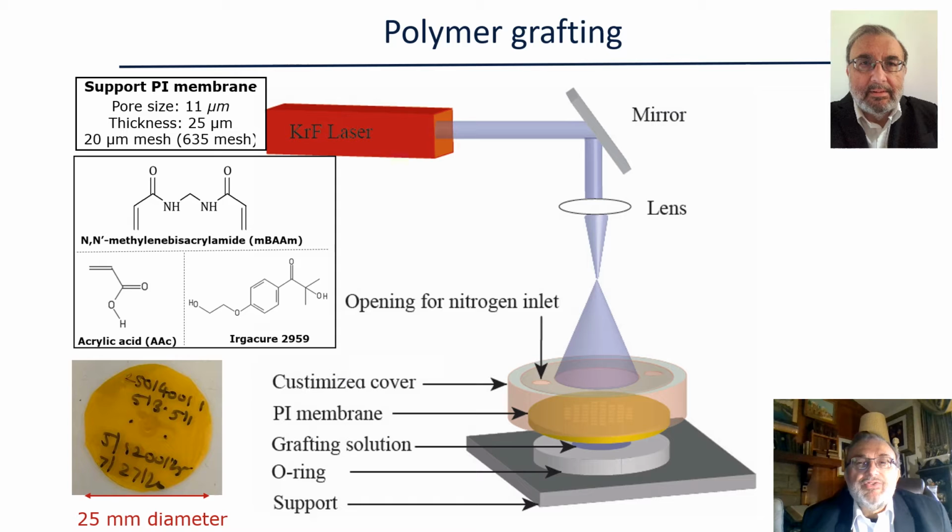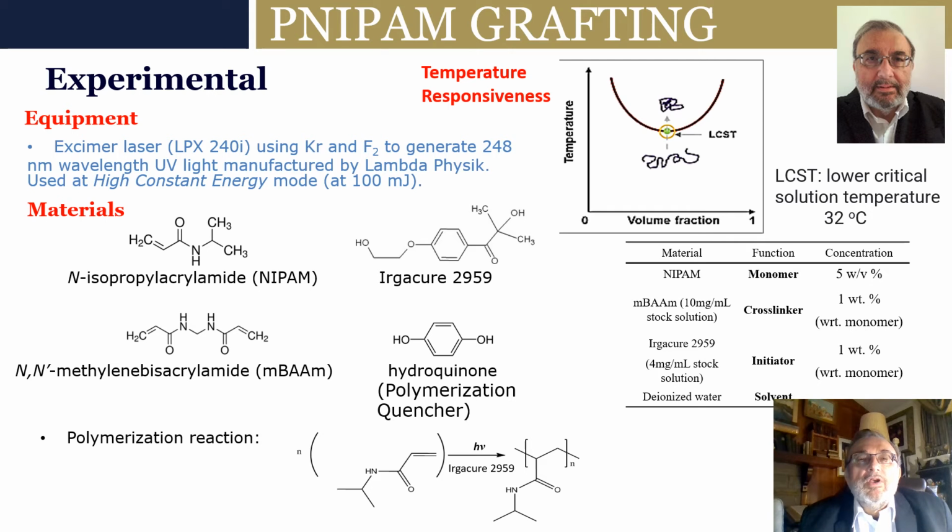Here we see a schematic of the grafting process. It's a bottom-up process. So the grafting solution is below the film, and here's the film, and the laser light comes from the top. For the pH responsive membranes grafting, we use acrylic acid. And for the cross-linking of the polymer, we use methylene bisacrylamide as the cross-link agent, and the photoinitiator is Irgacure. For the thermally responsive hydrogel, PNIPAM, we are using isopropyl acrylamide, and the curing agent and the photoinitiator are the same as before.